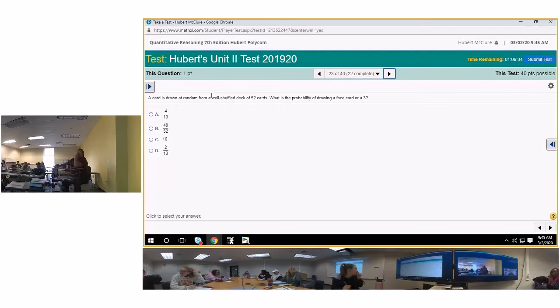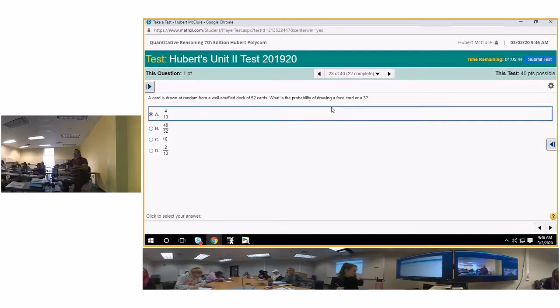Okay, a card is drawn at random from a well-shuffled deck of cards. What is the probability of drawing a face card or a 3? So a face card would be what? 4 out of 52 plus 3 out of 52 would be 7 over 52. Wait a minute, did I read something wrong here? Oh no, 12 out of 52. I was thinking of kings. 12 out of 52 plus 4 out of 52 is 16 over 52, right? And that would be 4 over 13. Somebody check me.